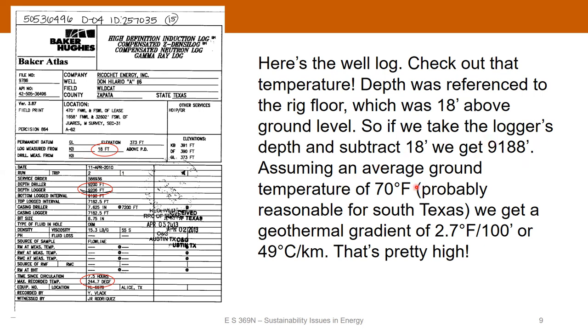And with a typical ground temperature of 70 degrees Fahrenheit, this gives us a geothermal gradient of 2.7 degrees Fahrenheit per 100 feet, or 49 degrees Celsius per kilometer. Now, that's pretty high. Those of y'all who remember my lectures on CCUS, I would talk about how 1 degree Fahrenheit per 100 feet is a typical geothermal gradient. So we're well above that. So this is probably a pretty good spot for geothermal.